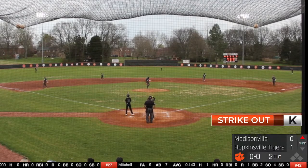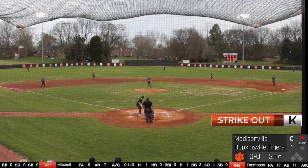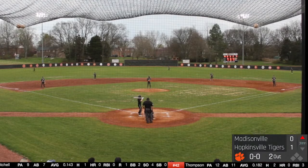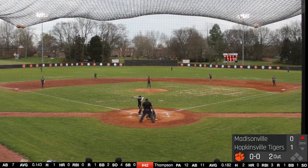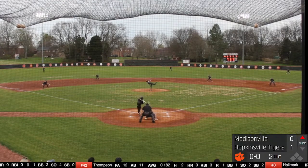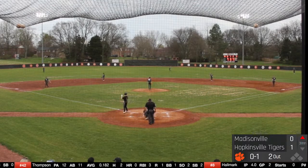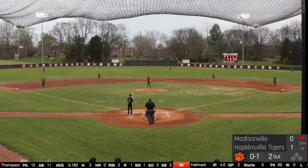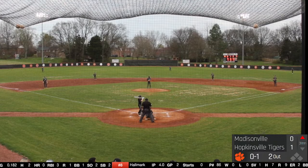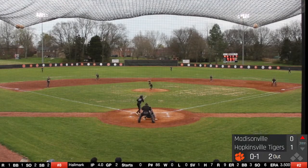Top of the order, number 18, the shortstop, Cadence Gibson. JJ set. Swing. Big swing. And a miss, strike one. JJ very close to striking out the side in the top of the third inning, which would be a phenomenal thing to see, with less than 15 pitches.